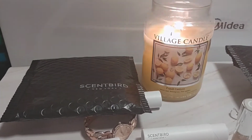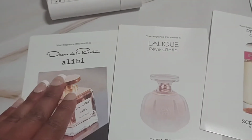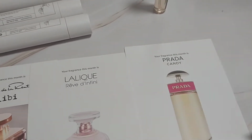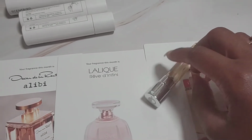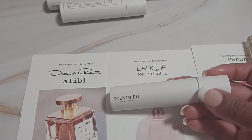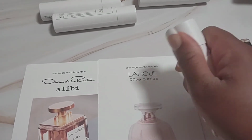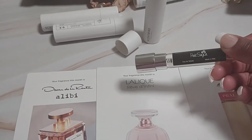And then they give you each fragrance that is inside of the order. So all of these is what I was matched with, what I picked out. Here's my Prada Candy one, and it comes with the Scentbird label. It does not have the perfume on the outside of the box. You have to actually pop the top, open it up like that, for you to actually get the fragrance.